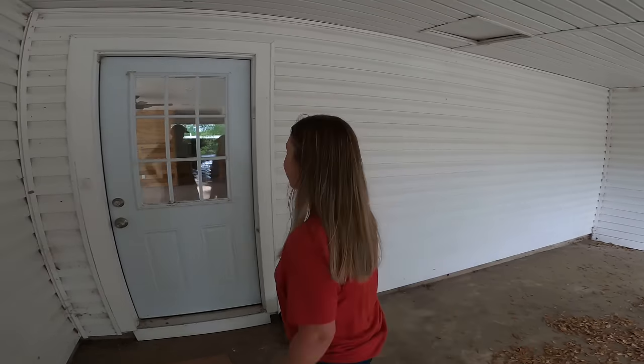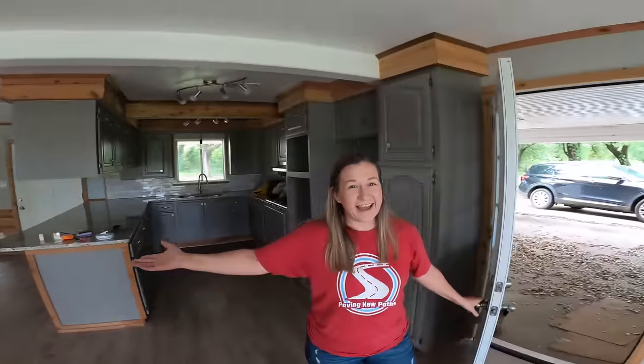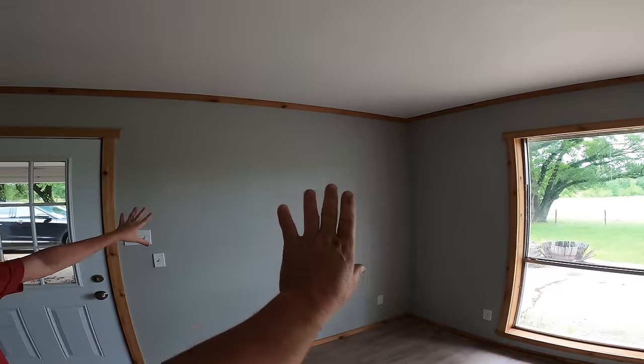I know. It's time to go inside. We're gonna go in from the garage instead of from the front door because I think it just will work out better that way. So here we go. Ta-da! Here's the house. By the way, that's the wall she wants to cut out and just walk through.